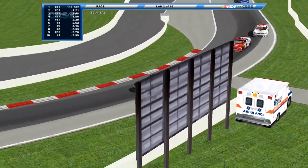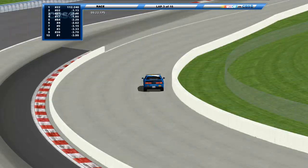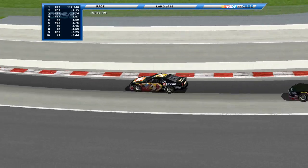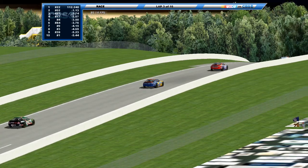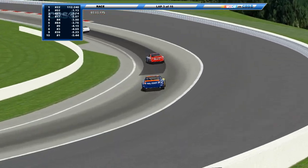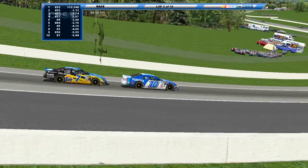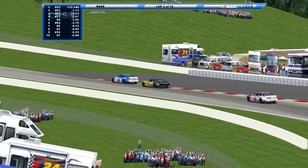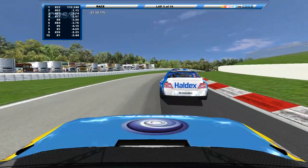Big braking zone yet again, but he couldn't do anything with it. Scott Steckley dominated the oval, now trying to do it again here on the road course. Oh boy. Heading down the hill. How about the 7 of Alex Tagliani right on the rear bumper of Doug Brown? He's trying to make a move here as well as we go on board.